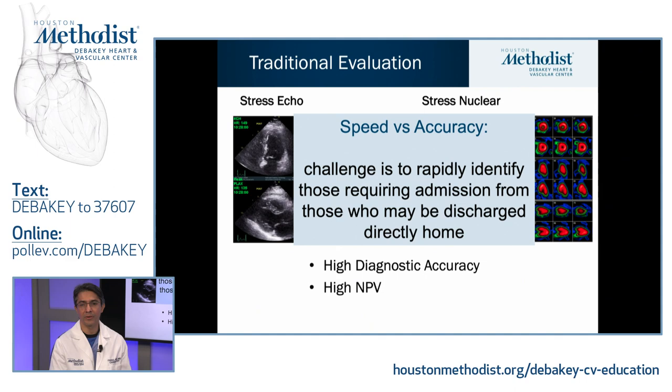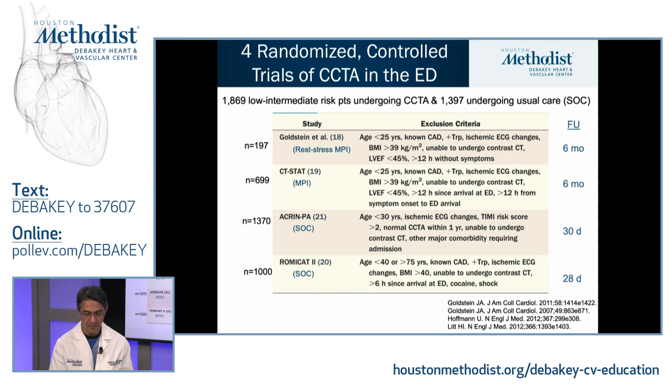And believe it, there have now been at least four different studies totaling close to 2,000 patients that have looked at the use of CTA, comparing it to standard of care, standard of care being your traditional functional test that as a clinician you use. Most of these studies have a short-term follow-up, because the goal is to make sure these patients can be discharged safely, and that they can make it safely to their physician for further care.